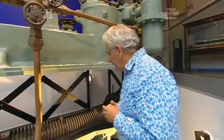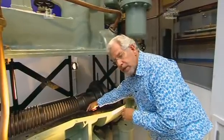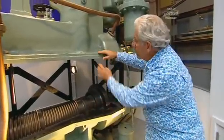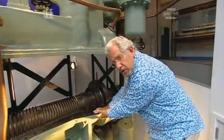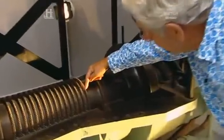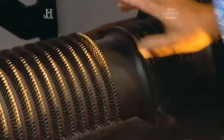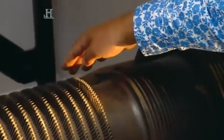Let me show you how it worked. The high pressure steam would come out of this hole here, which of course couldn't escape because this lid was bolted down tight onto it. So the only way it could get out was by going through these slits here, and that meant that the steam was forced to go downwards, and that meant that pushed the shaft round the other way.